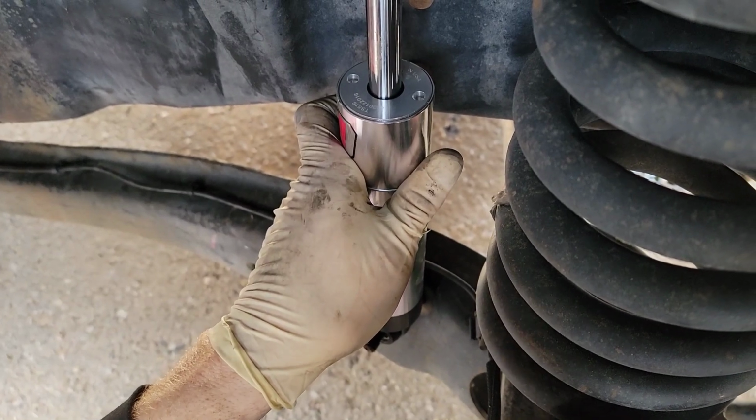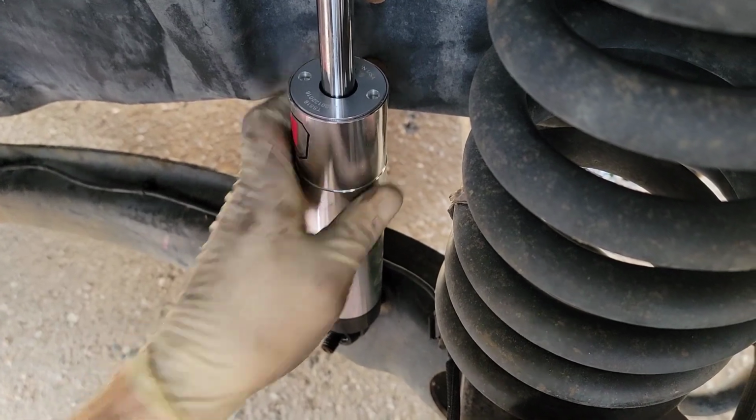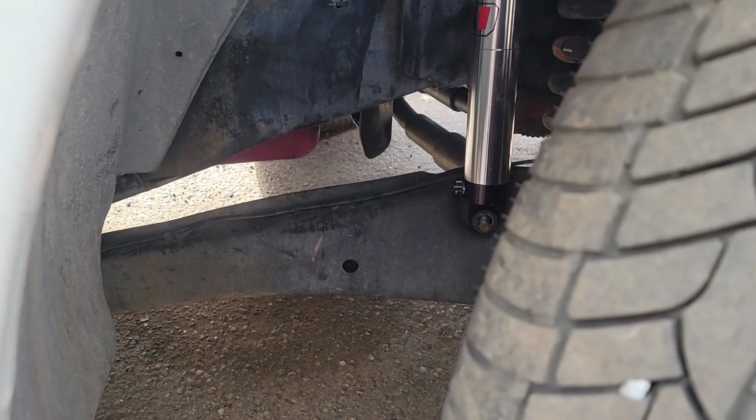What made you decide to build a Cummins, bud? It's a good truck. Good engine. Great truck. I'm proud of you. Okay, I'm gonna go all the way down. Cool.